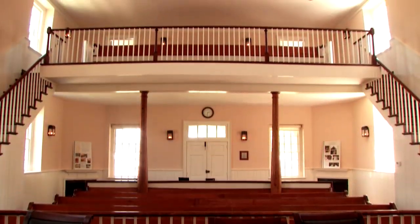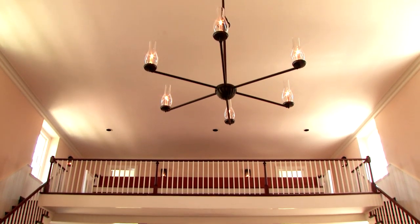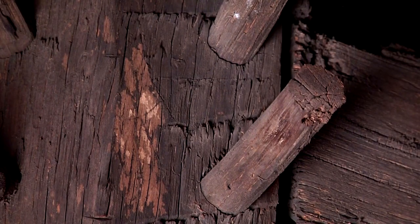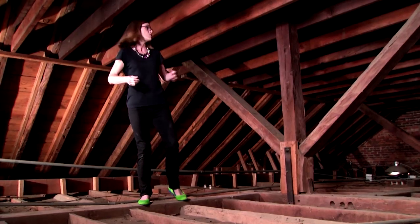The best place to really get to know the age of a building is the attic. That's where your history of the building is. Here we are in the attic of the historic Fairfax County Courthouse. You can see both original construction elements and newer, modern construction elements.